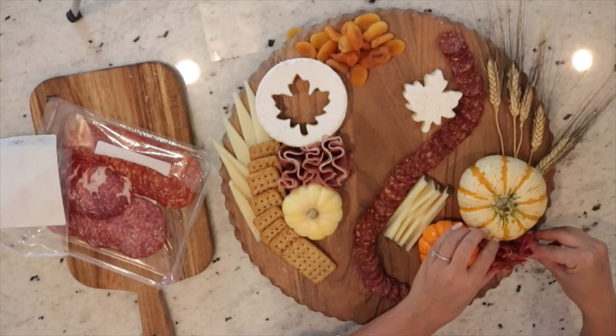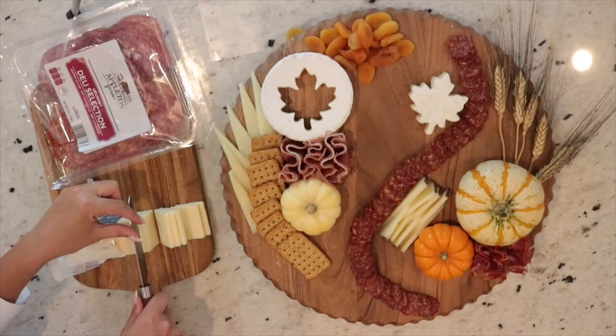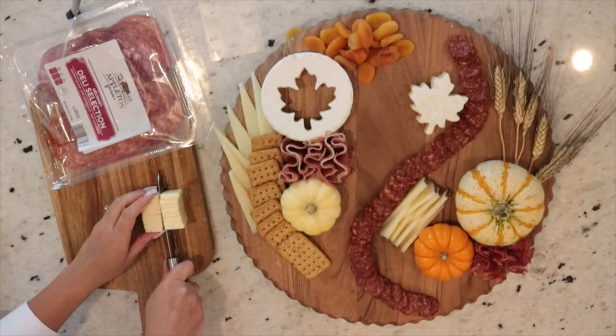And now I'm gonna go back to the cheeses. So I'm going to take out my white cheddar cheese, and then I'm just going to do some nice simple slices of the cheese and then cut those slices in half so that I can just simply layer this cheese throughout the board. The goal is to cut even slices of the cheese so that all the rectangles are pretty much the same size, so they look really nice when we layer them.